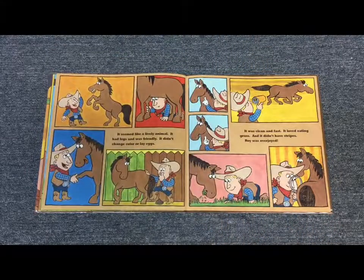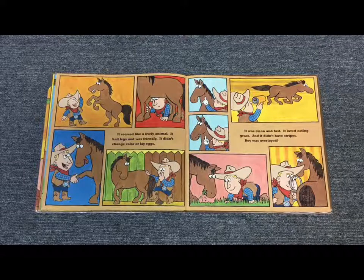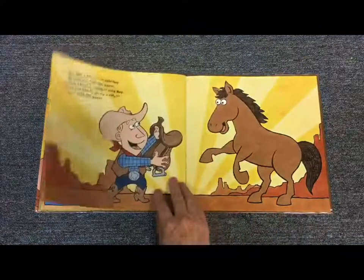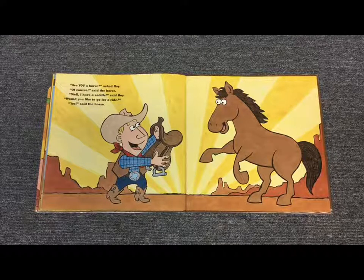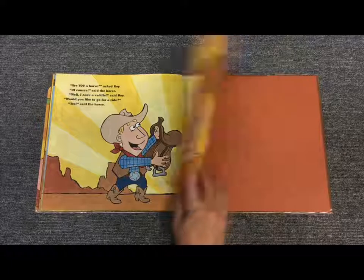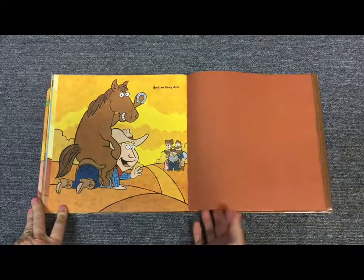It seemed like a lively animal. It had legs and was friendly. It didn't change color or lay eggs. It was clean and fast. It loved eating grass, and it didn't have stripes. Roy was overjoyed. "Are you a horse?" asked Roy. "Of course," said the horse. "Well, I have a saddle," said Roy. "Would you like to go for a ride?" "Yes," said the horse. And so they did. The end.